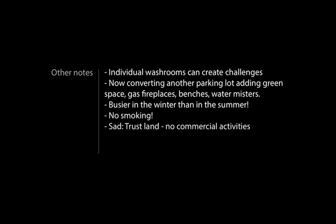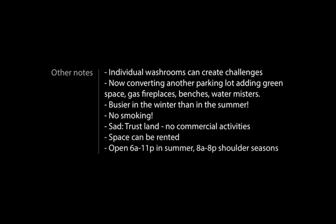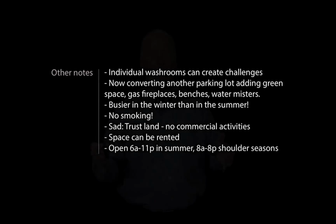Sadly, it's a trust land, and so no commercial activities could take place on it. And we always recommend that plazas be a place for commercial activities. So we hope in your plaza that is not going to hamper your efforts. The space can be rented for weddings and things, and it's open from 6 a.m. to 11 p.m. during the summer months and 8 in the morning to 8 p.m. in the shoulder evenings.